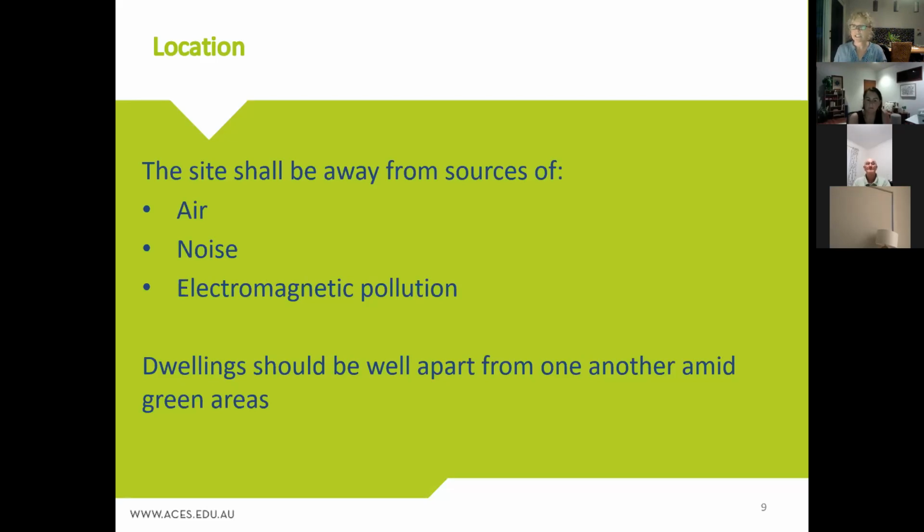So that green space is also filtration. I live in an area where I can look out every window and I can see trees. Now, that means that's the filter. Instead of my lungs being the filter, that's the filter. And that's a big reason why I end up living in the area that I lived in. And these are the sort of things that I would consider.